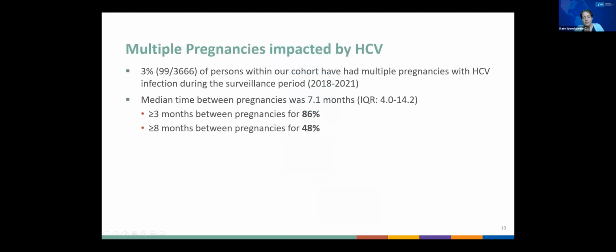And on that vein, we also have started to look at how many people have had multiple pregnancies when they're in our surveillance cohort. So this is not multiple gestation, but rather subsequent pregnancies impacted by hepatitis C, highlighting that there were missed opportunities for treatment and cure between pregnancies. This is an analysis done a little while ago, but overall 3% of people within our cohort have more than one pregnancy in our surveillance system. Again, this is just within that time window of 2018 to 2020-21. If we had a larger cohort, we might have had a higher number. But that means 99 people had a missed opportunity between pregnancies to get treated.